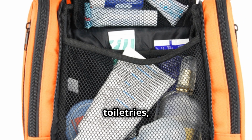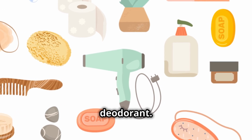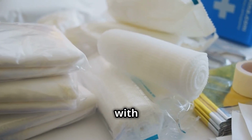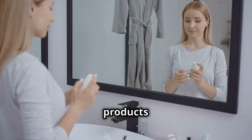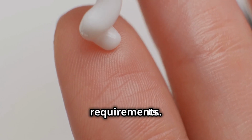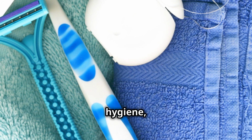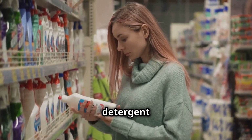Pack essential toiletries, such as toothbrush and toothpaste, shampoo, conditioner, soap, and deodorant. While these items are available abroad, having your preferred brands can make the transition smoother. Include a small first aid kit with band-aids, pain relievers, and any personal medications you might need. Skincare products tailored to your needs are important, especially if you have sensitive skin or specific requirements. Pack sunscreen, moisturizers, and any other skincare items you use regularly. For personal hygiene, bring items like razors, feminine hygiene products, and a travel-sized laundry detergent for emergencies.